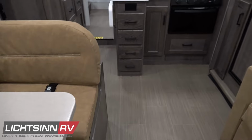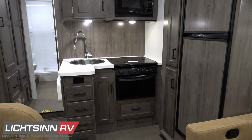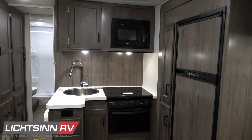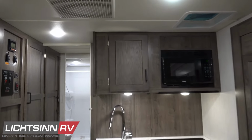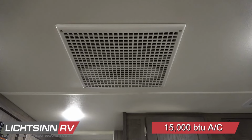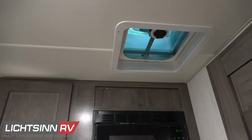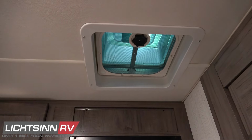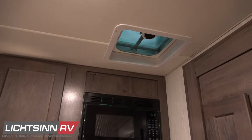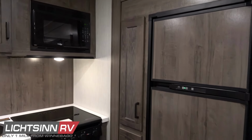Working our way then inside the L-shaped kitchen or galley area. You'll see an oversized double door refrigerator and freezer, which is dual source in terms of power. Overhead, you'll see the 15,000 BTU high efficiency ducted air conditioning system with easy to clean removable filters. You can see a vent for the exhaust for the kitchen area. Again, that then is integrated into the upgraded vinyl padded ceiling.